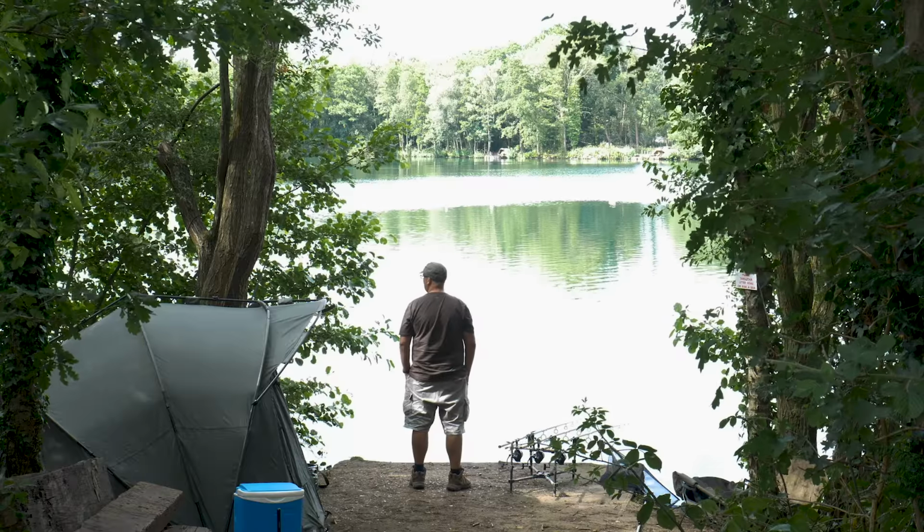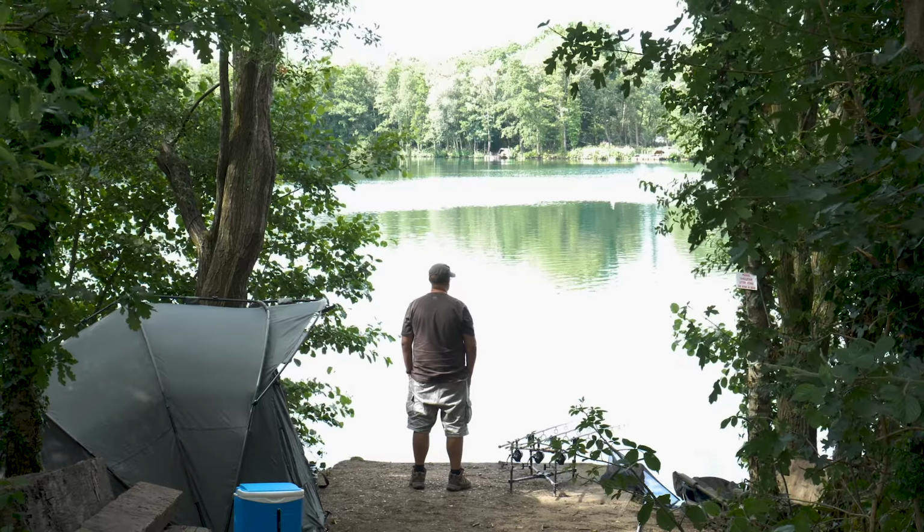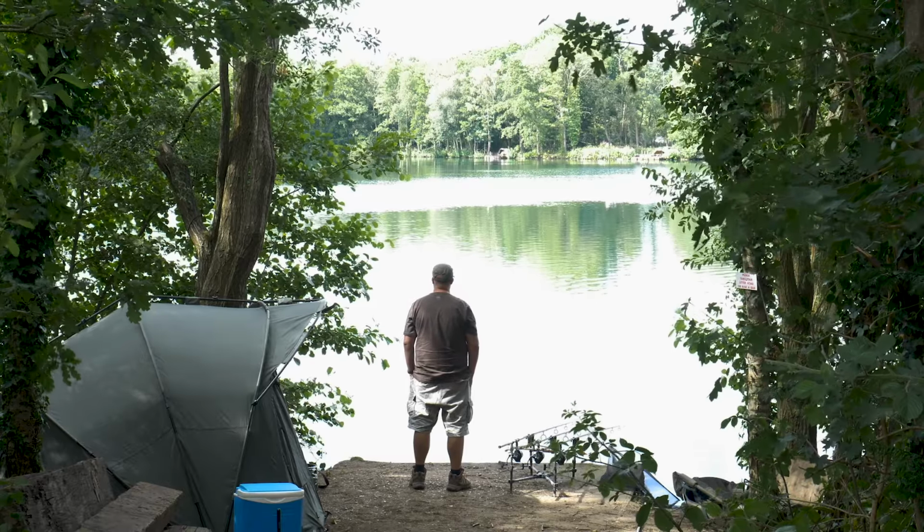So I'm down for 4 nights, so it's quite a long session for me. I've got 4 nights here and then 2 nights at another venue. So it's Sunday now. I'm leaving here on Thursday, go to the other venue on Thursday, and I'll leave there on Saturday. So nearly a week's worth of fishing, which hopefully we'll get into some fish.